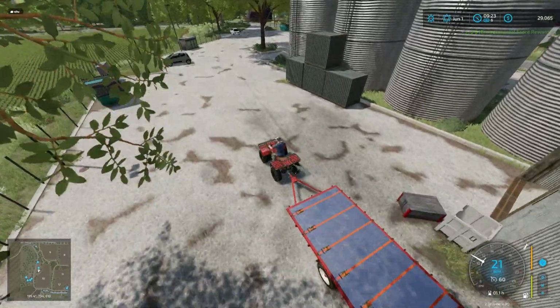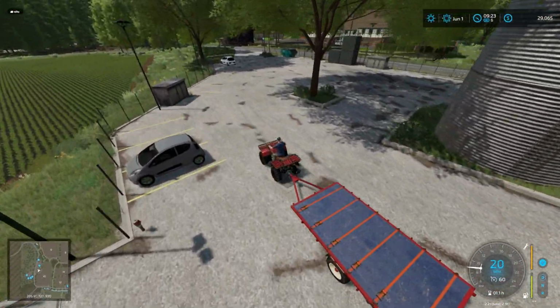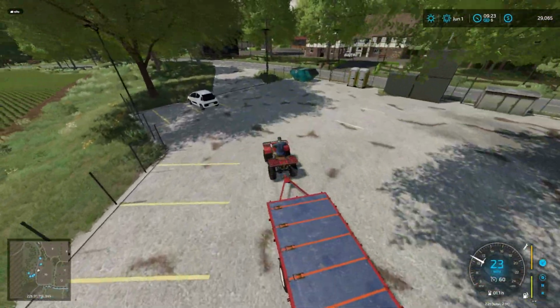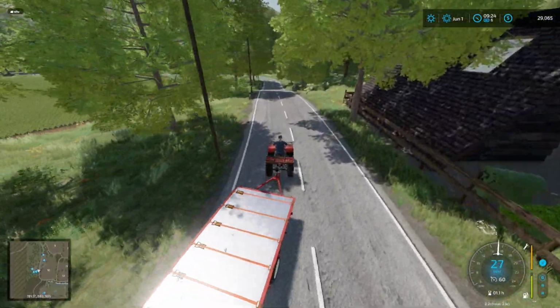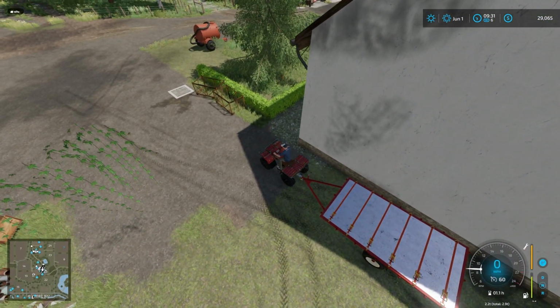I think that'll get us a little bit of profit. I only think we put about maybe 4,000 or 5,000 in that, so doubled what we put in it. Easy. Just need to keep it filled. I think it's a good place, just right here.